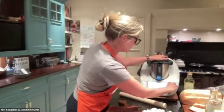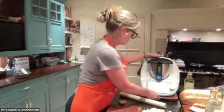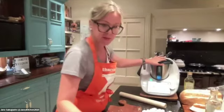Right, that's 3 seconds I'm going to chop on speed 5. Just a rough chop. And then scrape down with the spatula.